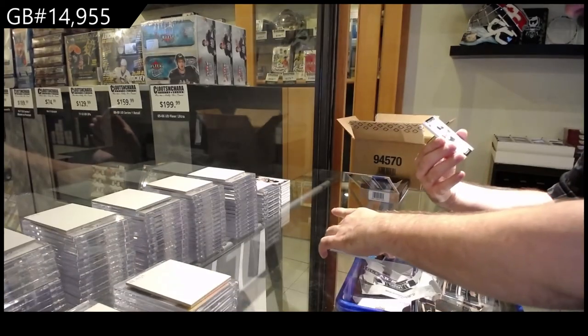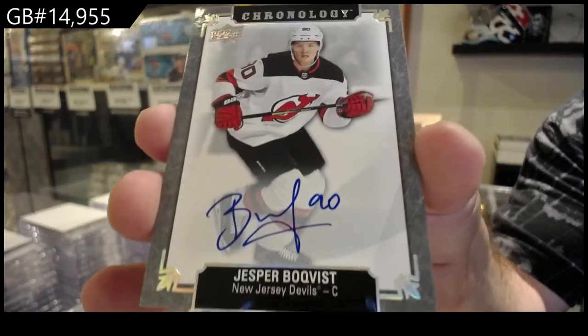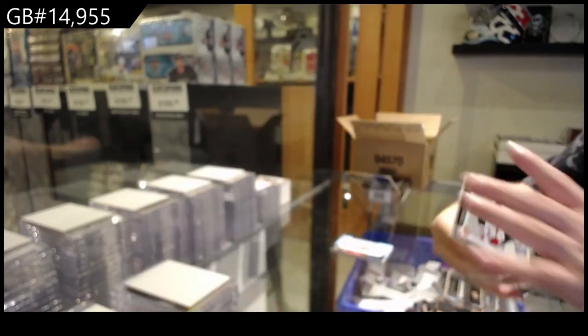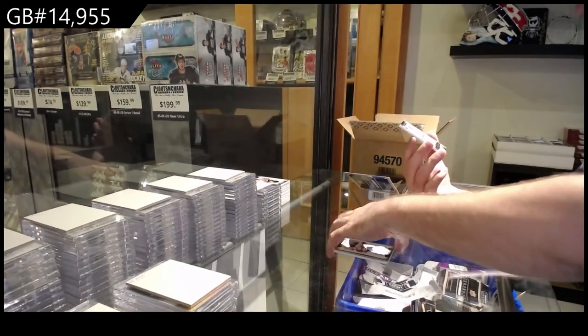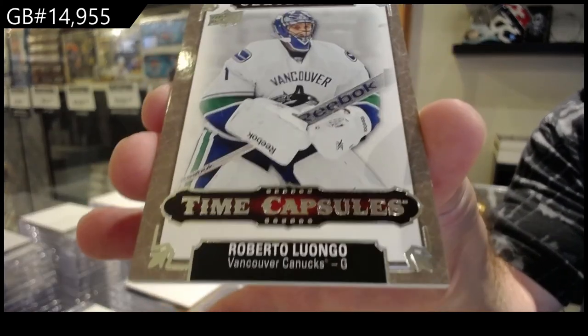For the Devils, Boakvist. Franchise autos. Franchise history auto. And Vancouver Capsules, Roberto Luongo. There we go.